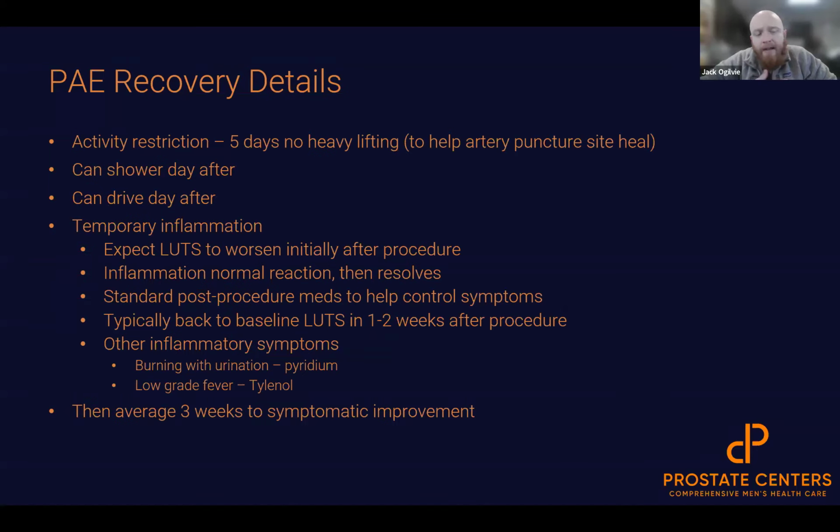More recovery, kind of, than the procedure itself: what happens after you get home. We do always have an activity restriction on people because we're doing that femoral artery puncture, where we want you to avoid heavy lifting for 5 days. That's really the big one, just so that you're not straining the muscles in the area where that artery is, to potentially cause it to start leaking or something like that.